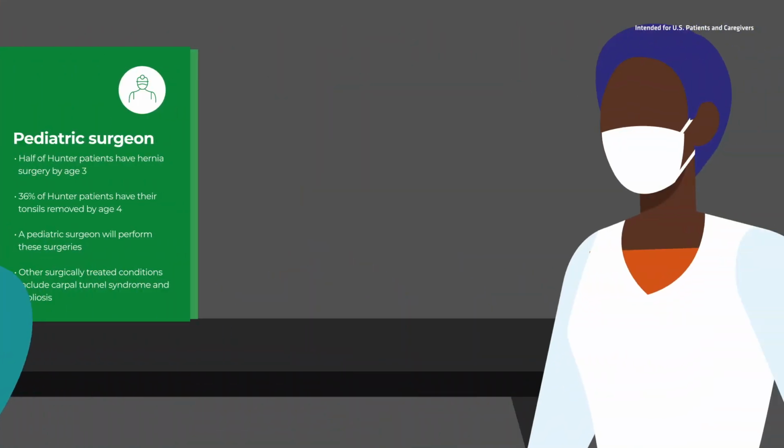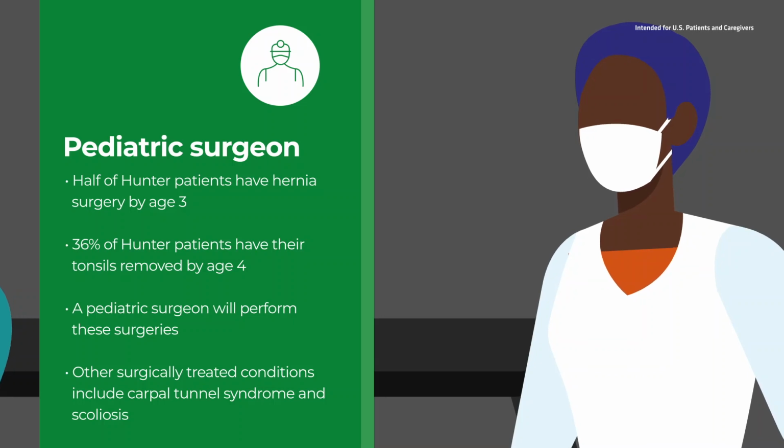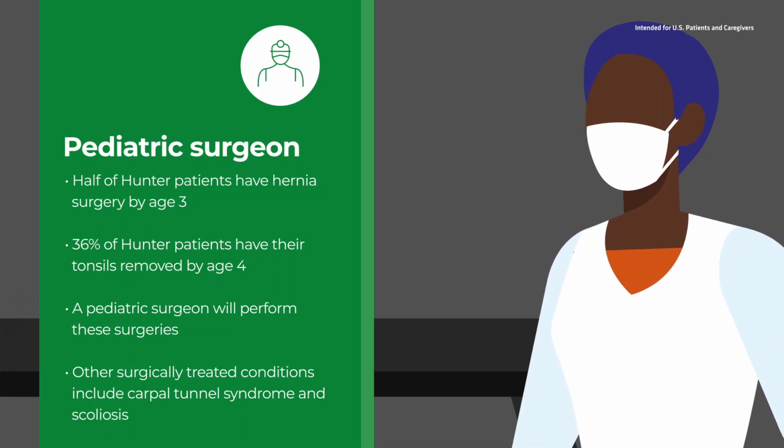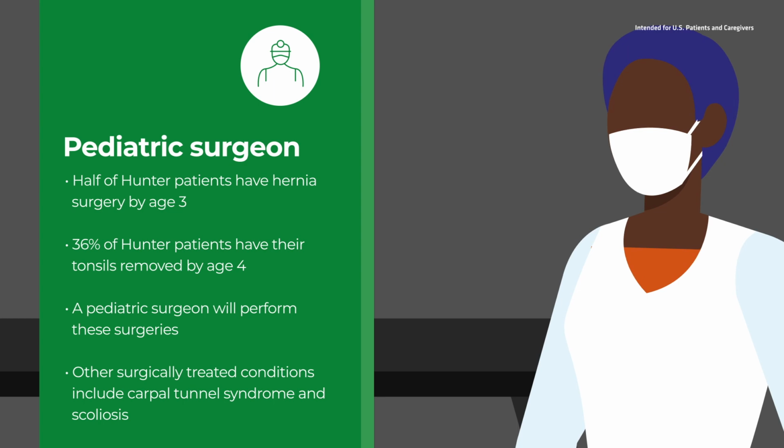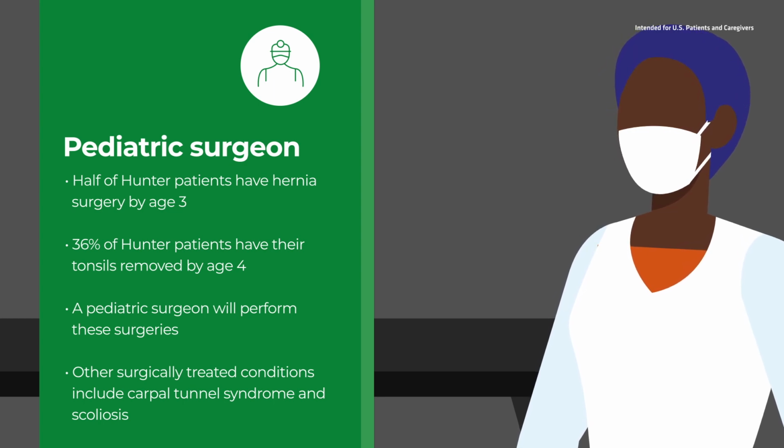By the time they turn 3 years of age, around 50% of patients with Hunter syndrome have undergone hernia repair surgery, and 47% have had their adenoids removed. By 4 years of age, 36% of patients have had a tonsillectomy. Pediatric surgeons can therefore play a vital role in the multidisciplinary team as the specialists who will perform these surgeries. Other conditions that can be treated surgically include carpal tunnel syndrome, scoliosis or curvature of the spine, and joint contractures or limited joint movement.